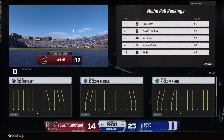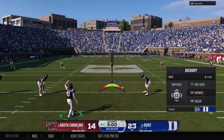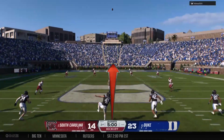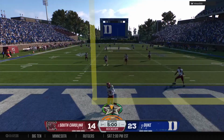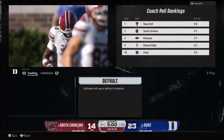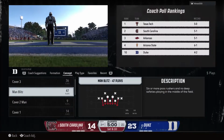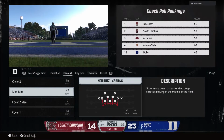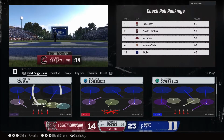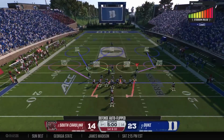South Carolina, 14. Kickoff team is on the field. See if they give the returner a chance to bring this one back. And it comes out to the 25. No return attempted there. Offense is back out there on the field.